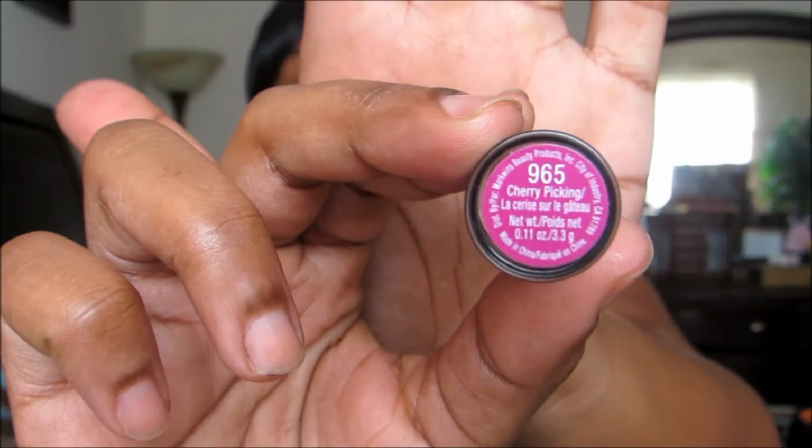Okay. And my last two things I'm going to do really quick. Wet n Wild. If you are buying an expensive lipstick, save your money. Now, there's nothing wrong with it. If you like it, that's what's up. But for me, you all know I like to save a couple of dollars. I have purchased two more Wet n Wild products. I think I have all that lipstick, actually. Okay. This one is Cherry Picking. The number is $9.65.